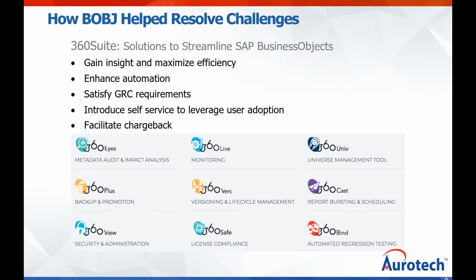And of course, self-service, facilitating chargeback. This was a huge one for you, Rajesh, correct?